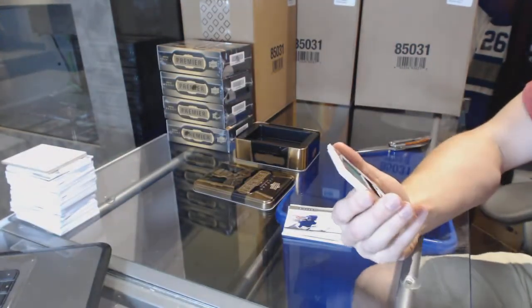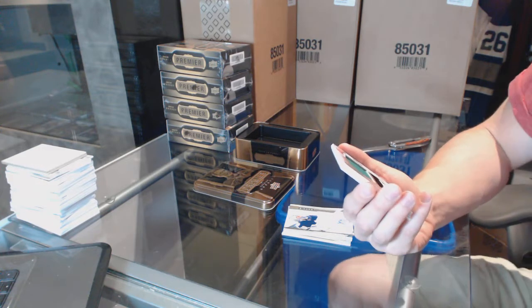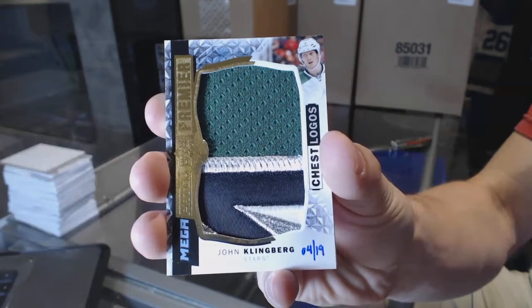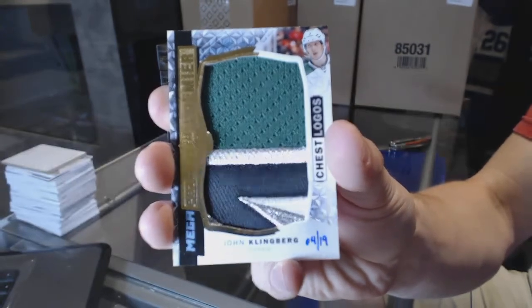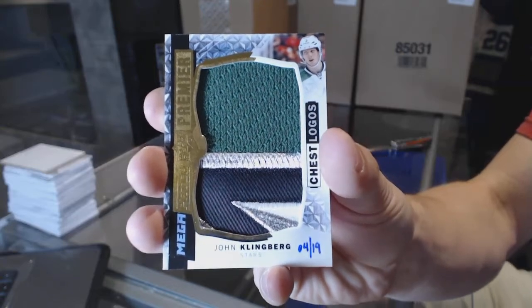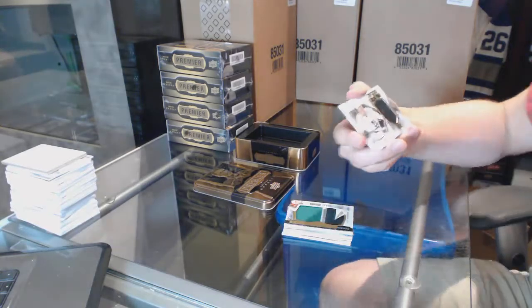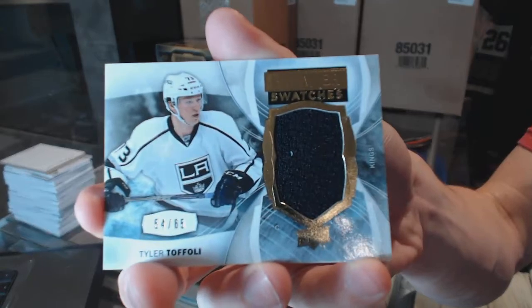Oh, nice. We've got a mega patch chest logo number 4 of 19 for the Dallas Stars, John Klingberg. Mega patch chest logo 4 of 19. John Klingberg. Sweet. We've got a premier swatches numbered to 65 for the LA Kings, Tyler Toffoli.